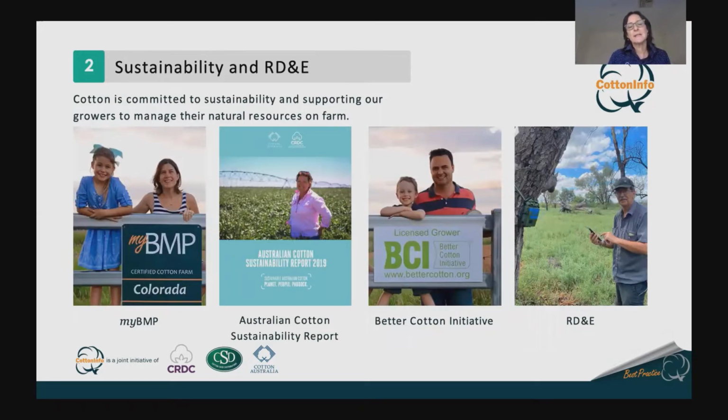The Australian cotton industry is committed to sustainability and supporting our growers to manage their natural resources on farm. We have one of the world's leading voluntary farm environmental management systems, the Australian Cotton Best Management Practice Program, also referred to as MyBMP. MyBMP supports growers through the latest science and innovation to benchmark and continuously improve their management practices on farm. We have around 71% of farm businesses participating in MyBMP, and around 10% of those are fully accredited. The industry, through our sustainability reporting, has also made a commitment to setting and meeting global economic, social and environmental sustainability targets and benchmarking our performance against those targets over time.